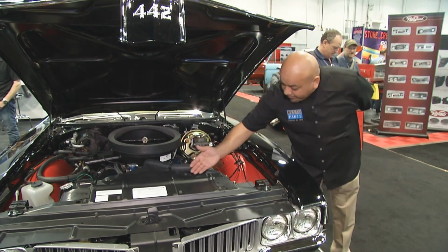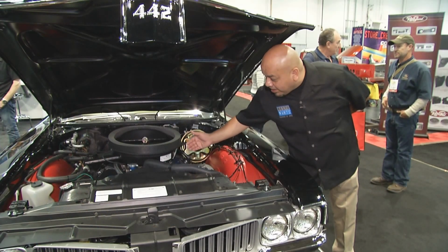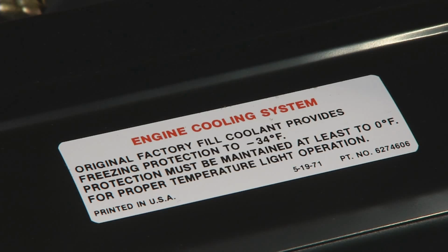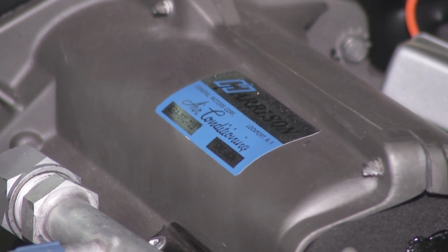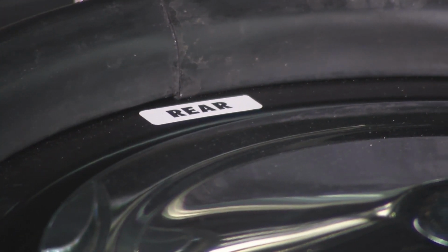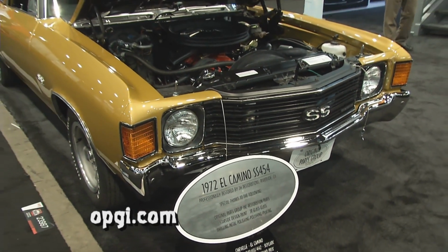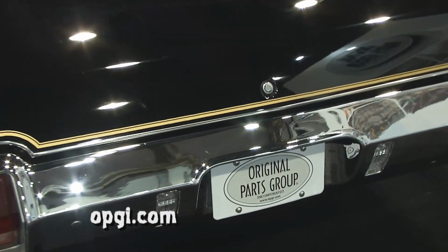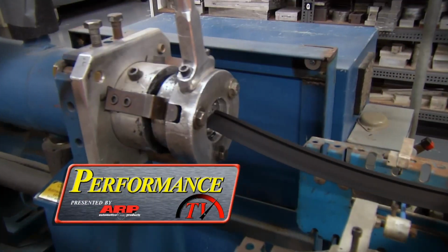For example, we have all the engine code decals, we have battery tags, air cleaner decals, radiator decals, including that very unique alignment stripe radiator decal there, air conditioning decals, and anything else that shows how this car was built originally. It looks great. It makes people want to make their cars like this, and it just shows what a proper restoration should be. That's this week's OPGI restoration tip.